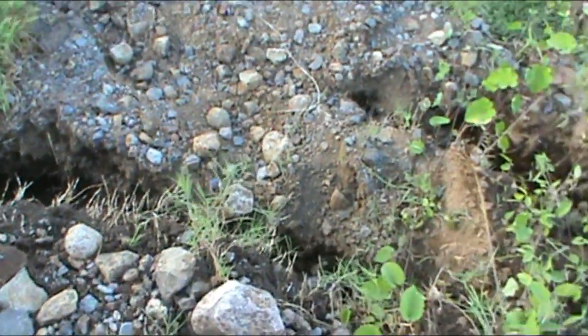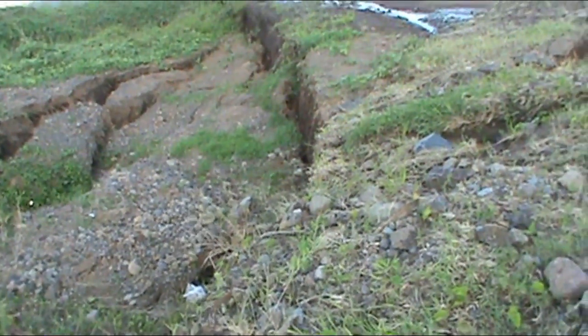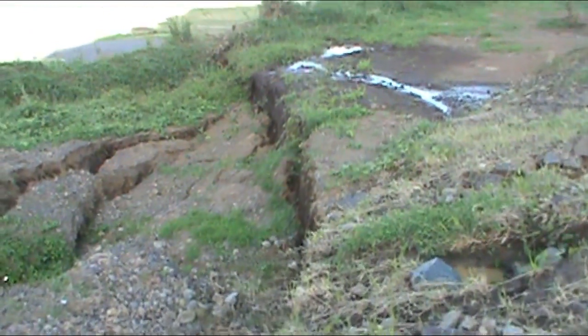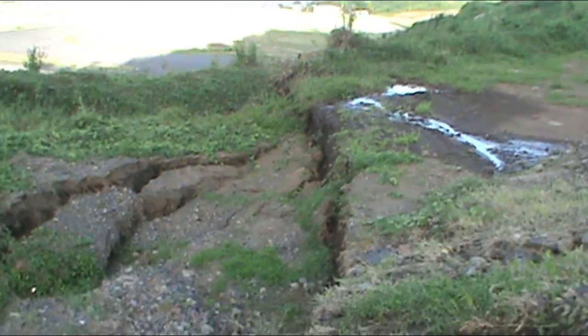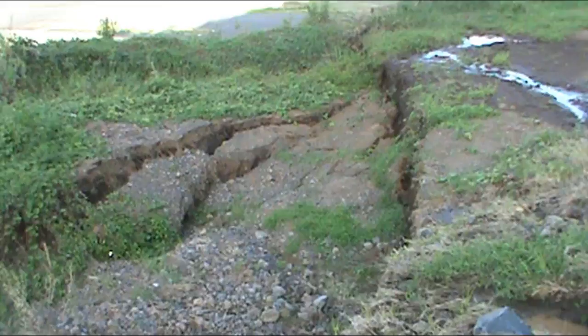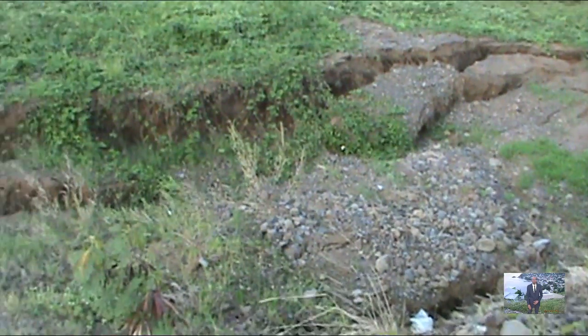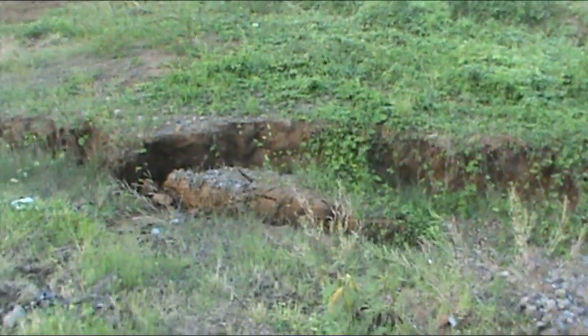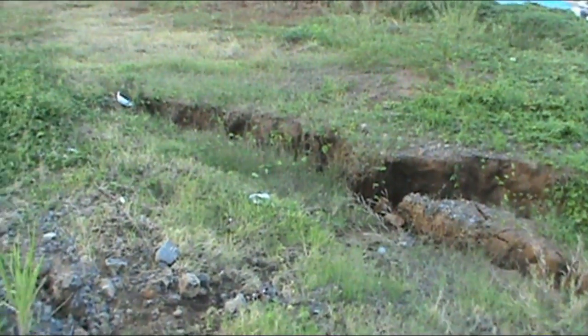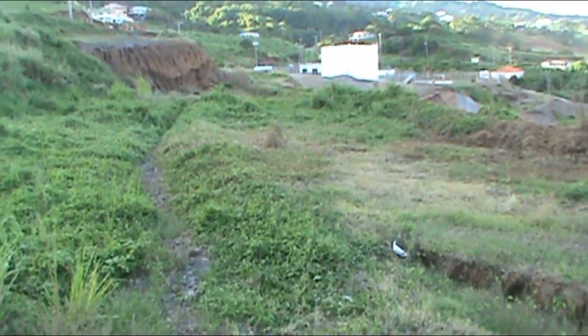And right in this spot the water used to run, and as you can see right here where the land has slipped, to me it looks about 2.5 to close to 3 feet down. And I am hoping that with this video the folks at the IADC pay some close attention to this piece of new development here on top of the hill, just in the area where we have the road caved in and overlooking the cargo apron area.